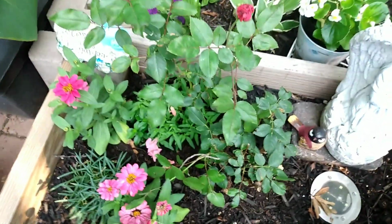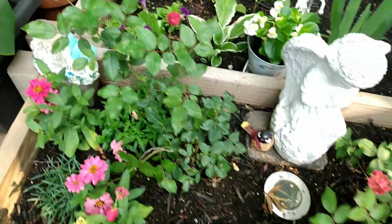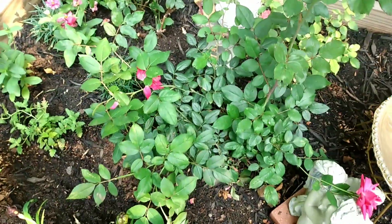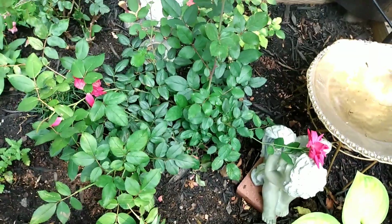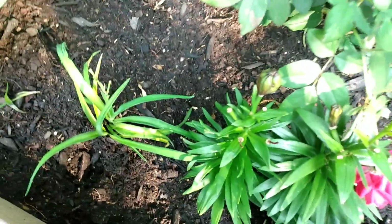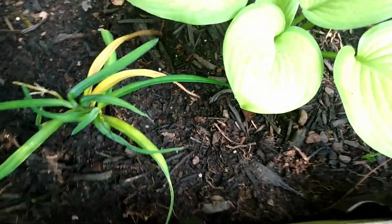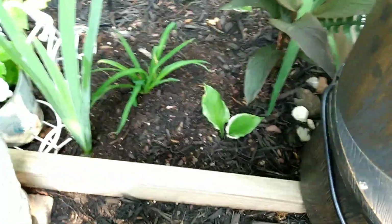And this one here, so we have a memorial. This is our rose garden for my mom, my husband's mom. So this is coming along pretty good. I did find some lilies on the clearance rack at Lowe's, and I divided them, and I got three. So I planted one here, one there, and then the other right there.